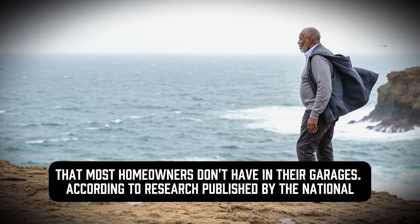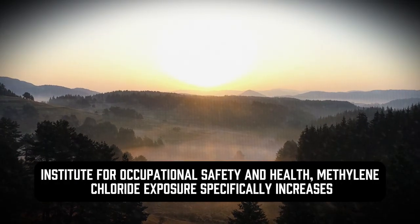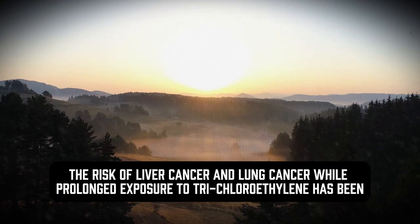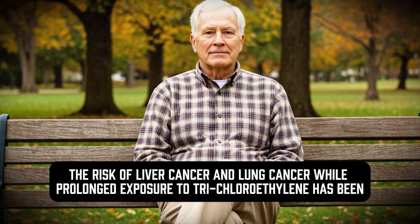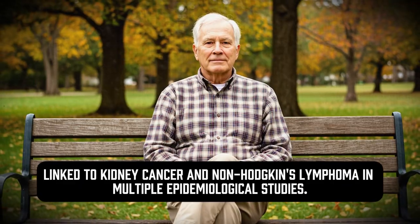According to research published by the National Institute for Occupational Safety and Health, methylene chloride exposure specifically increases the risk of liver cancer and lung cancer, while prolonged exposure to trichloroethylene has been linked to kidney cancer and non-Hodgkin's lymphoma in multiple epidemiological studies.